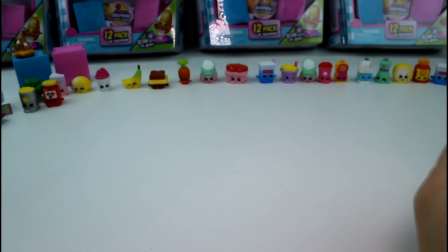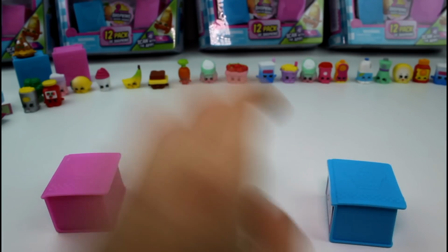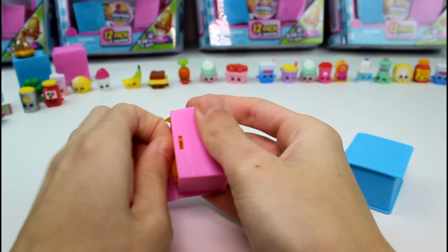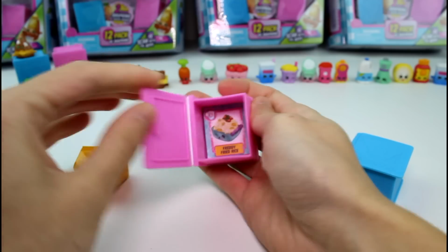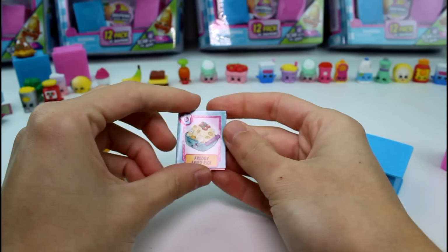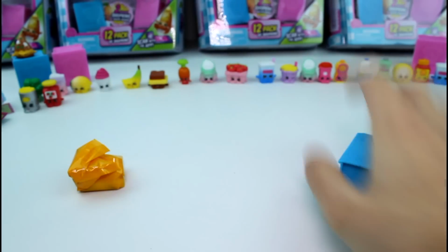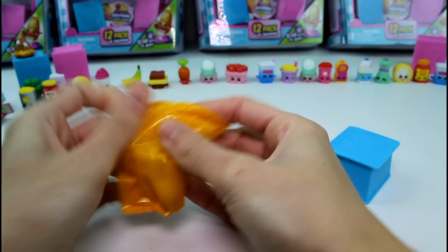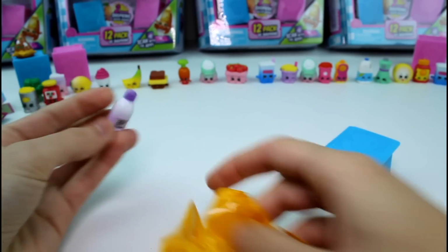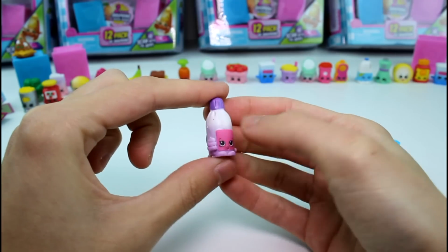And then we have our 2 blind recipe books. So let's see who we got in this one. If I can get this one out. Freddy Fried Rice's recipe card. That's awesome. And then, oh, we gotta open the Shopkin. This one is Wilbur Whipped Cream.